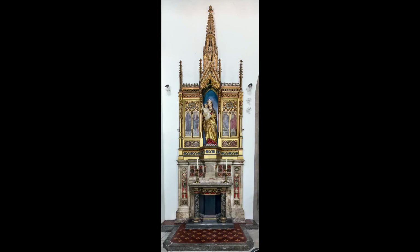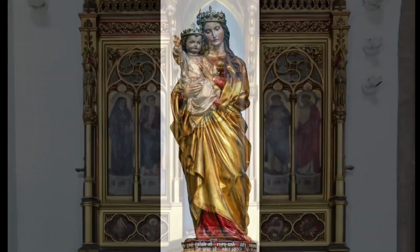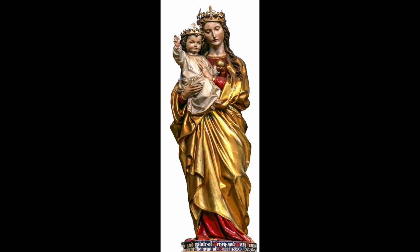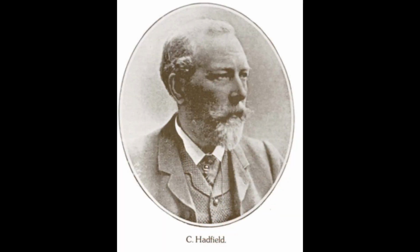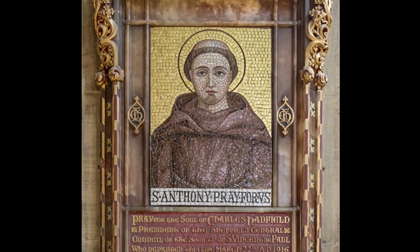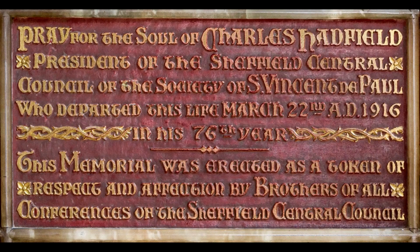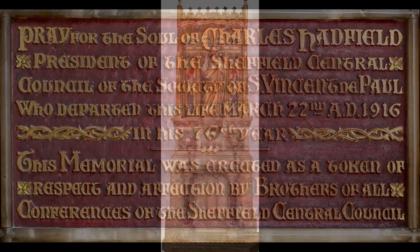Johann Petz also carved the limewood statue of the Madonna and Child in the shrine in the north transept, designed by Matthew Ellison Hadfield's son, Charles Hadfield. Charles was born in 1840 and joined his father's architectural practice in 1864. A mosaic dedicated to St. Anthony of Padua on a pillar at the west end of the nave commemorates Charles's charitable work with the Society of St. Vincent de Paul.